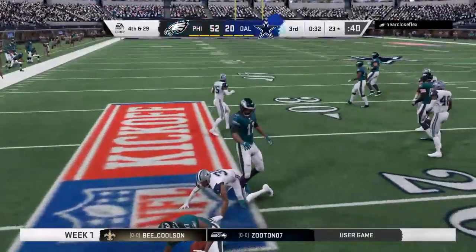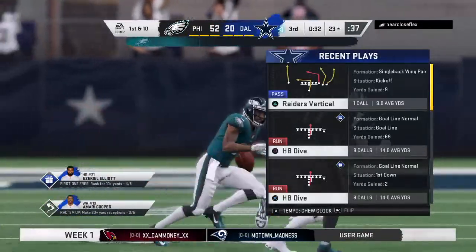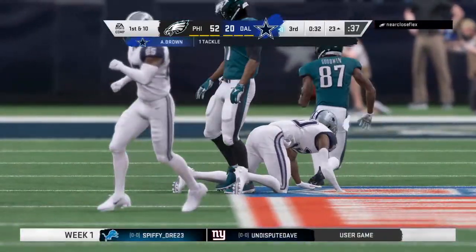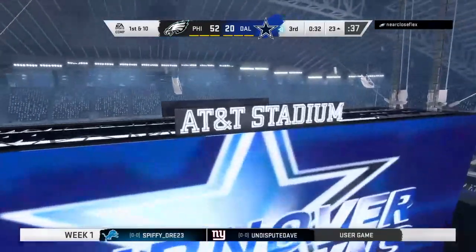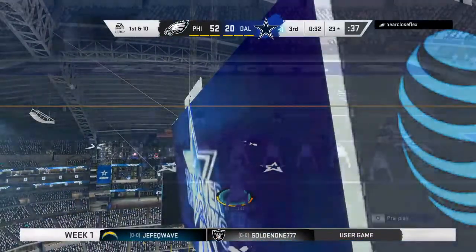And he's not able to get away. He is stopped well short of a first down. A surprising move to go for it, predictably, at least somewhat predictably. It doesn't pay off. And Dallas, they'll take over in terrific field position.